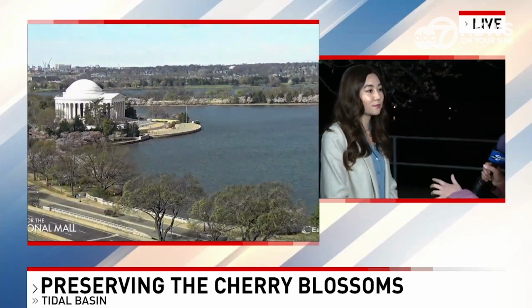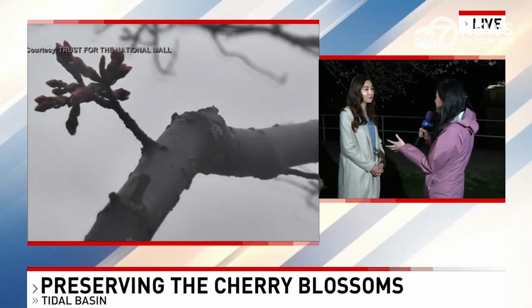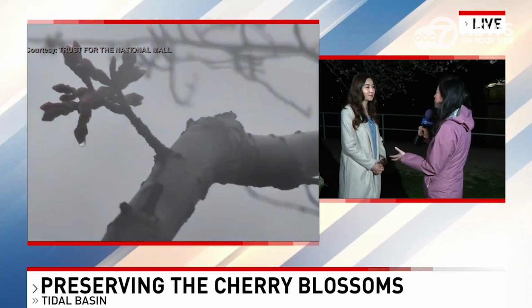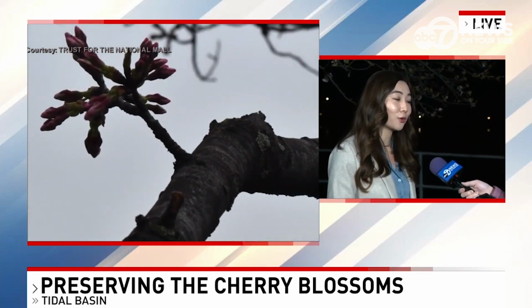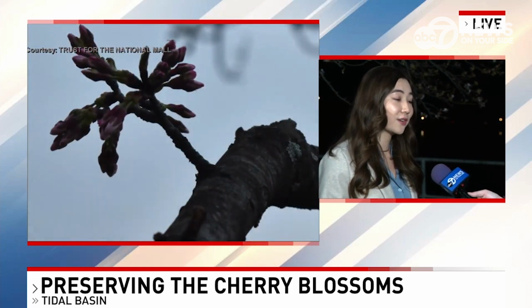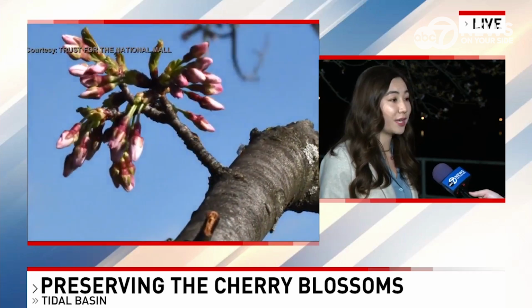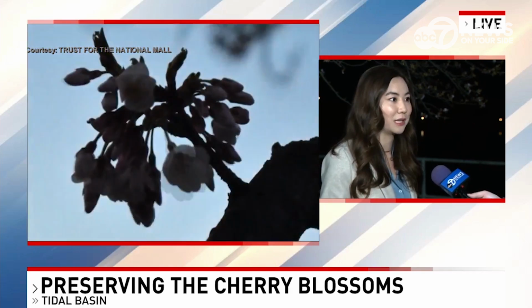Speaking of that bloom cam, I was looking at it earlier. There's also a time lapse that shows the different stages of the buds too. Why is it so important to make this an option to people? Bloomcam, as you say, it's awesome. It's bloomcam.org. It has 24/7 live views of the Tidal Basin, of the Jefferson Memorial, and then of course we have our time lapses showing the development of the cherry blossoms and how they get to peak bloom.